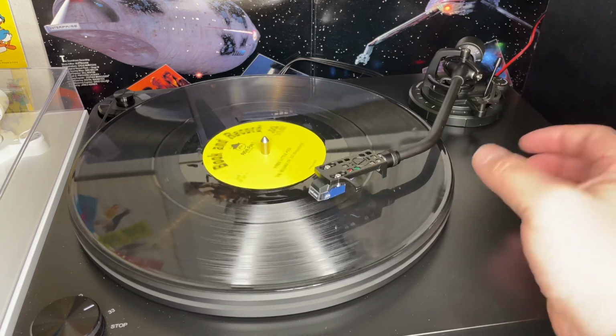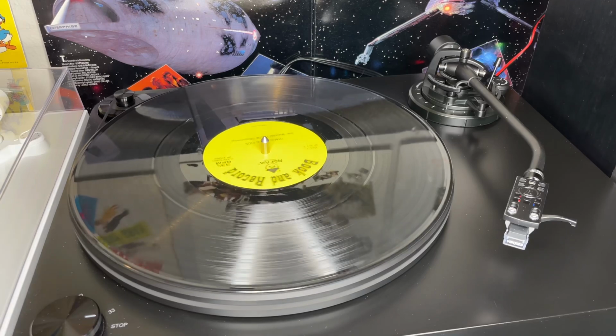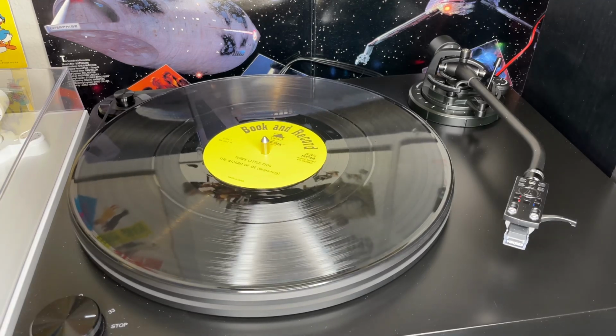Oz. I bet that nobody could have imagined that this record would ever be played on a turntable with a dual moving magnet cartridge.